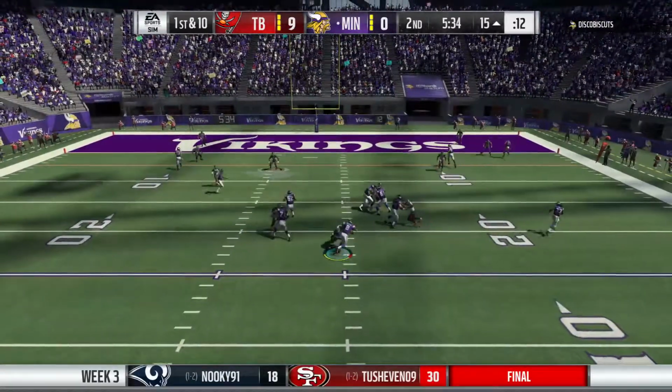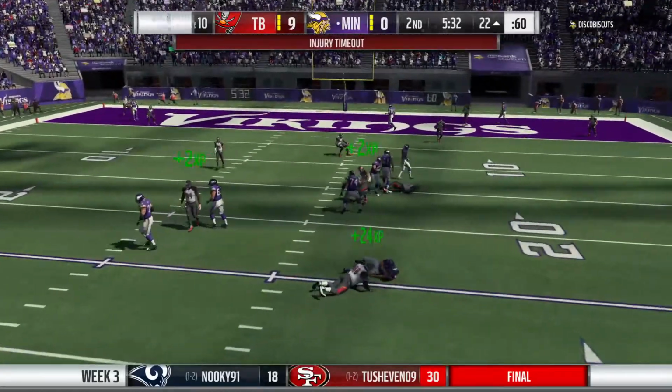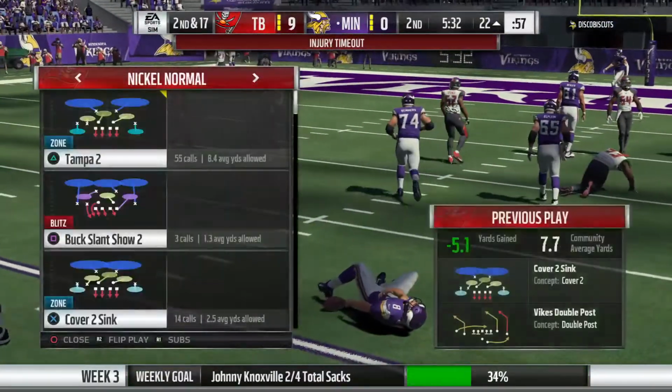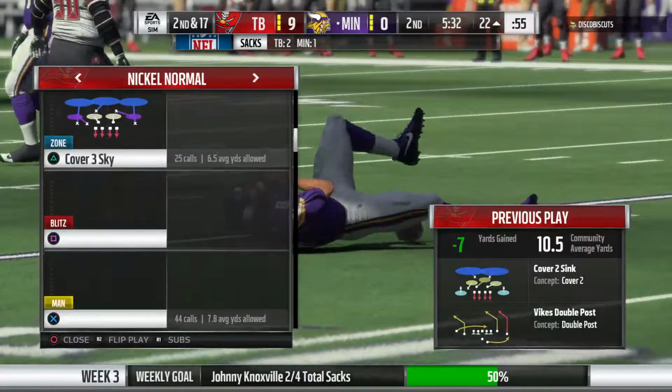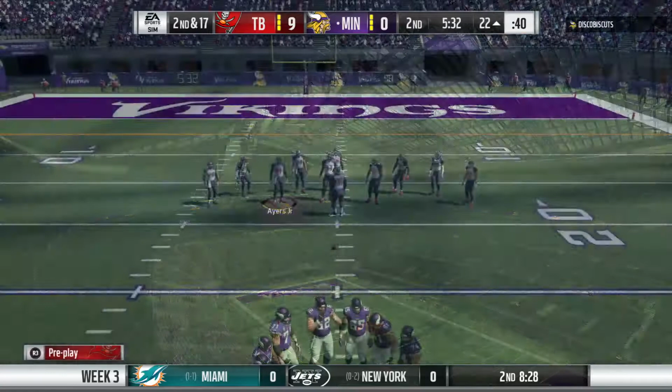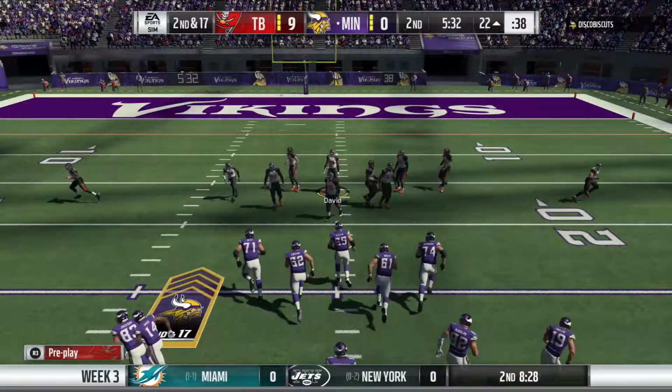From the red zone now, Bradford. And no escaping this time as he'll go down. They got him for a sack. And now following that sack, looks like we've got an injured man down there on the field. While the training staff works on him, we'll step aside and be right back.